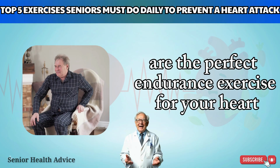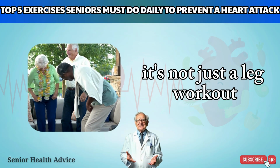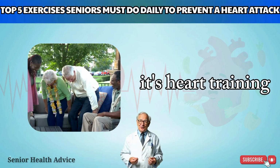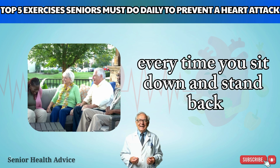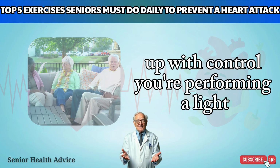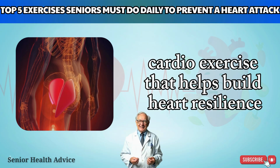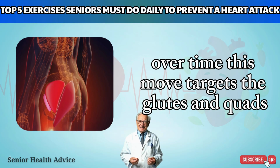Chair squats are the perfect endurance exercise for your heart. It's not just a leg workout, it's heart training. Every time you sit down and stand back up with control, you're performing a light but powerful cardio exercise that helps build heart resilience over time.